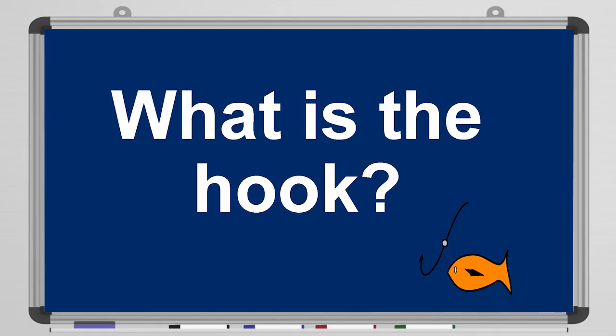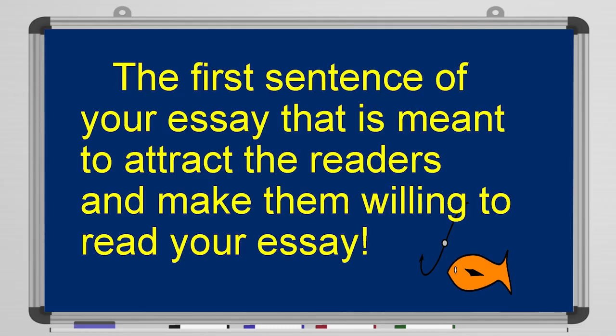Now, you've heard the word hook. Start with the hook. All teachers are urging students to start with a hook. Now, you're going to be wondering, what is the hook? I'll tell you. The hook is the first sentence of your essay that you use to attract your audience. So you're trying to attract the reader, to make them do what? To make them willing to read your essay. So it has to be something really interesting, either a quote, a question, if you memorize something from the Quran. Now, when you try to use something from the Quran, if you can translate it, do it. If you can't, please avoid that and just go with a quote or a question or an interesting fact that you know.